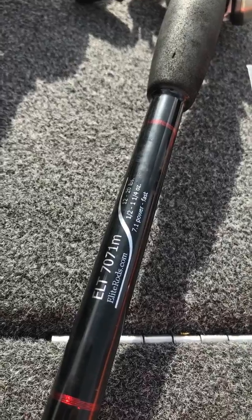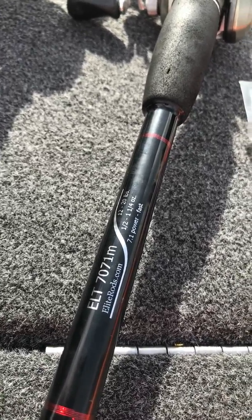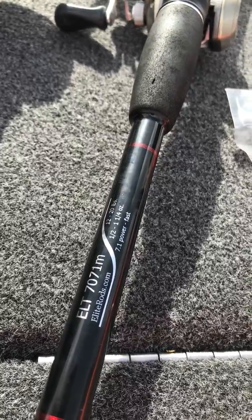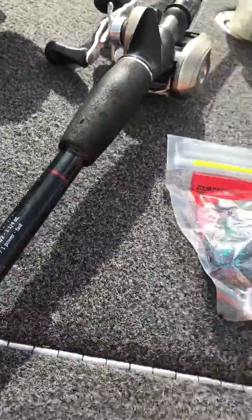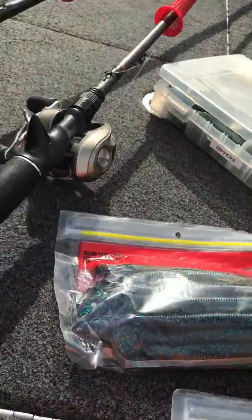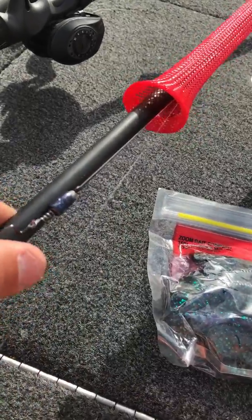These are really high-end rods from Elite at a great price point, but the graphite, the guides he used, man, I could feel every single tick. So 7071, that's what I'm using with my soft plastics. I teamed that up with a little screw-in weight. This is kind of cool. You might want to see that.